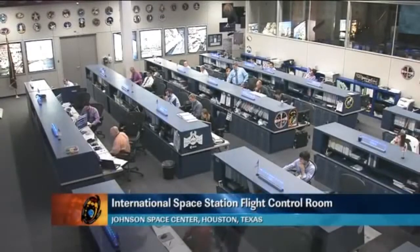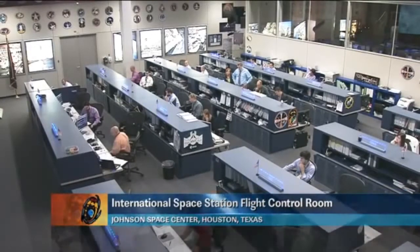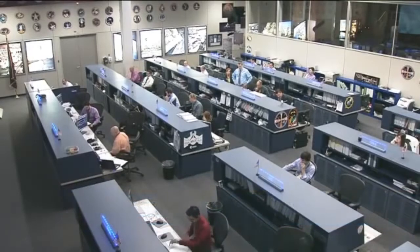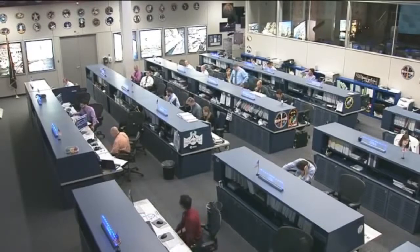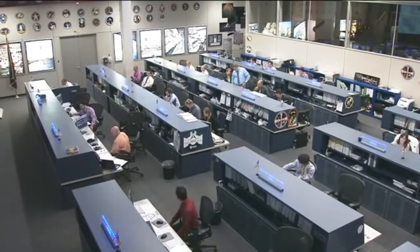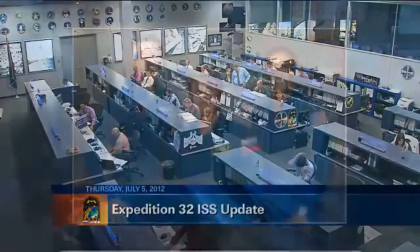Good day from NASA's Johnson Space Center. This is Mission Control Houston. You're looking at the International Space Station Flight Control Room on this Thursday, July 5th, 2012, as a team of flight controllers watches over the shoulders of an orbiting crew aboard the International Space Station. The commander of the crew in the center is Gennady Padalka. He is on his fourth flight into space and his fourth flight as a commander of that spacecraft as well, once aboard the space station Mir, the Russian space station, and now three times as expedition crew commander: Expedition 9, Expedition 19, and now Expedition 32.